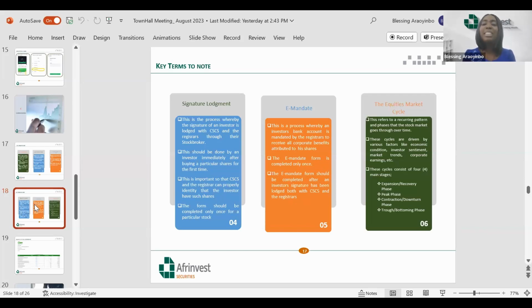The equity market cycle, we discussed in the last webinar. We discussed the recovery phase, the peak phase, the contraction or downturn phase, and then the trough. All these phases, you can go to the previous webinar, download it and watch it again to get a vivid understanding. I really want you to watch it, which is why I may not be doing a whole lot of that here. It just works like the normal economic cycle where things are up and things are down, and then up again, then down again.